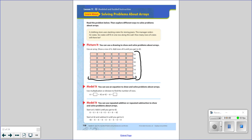It says use a multiplication or division equation to find the number of rows. We know that each row has 6 in it. How many rows are there? I love that I'm seeing fingers move because you're counting. Lucy? 7. 1, 2, 3, 4, 5, 6, 7. 6 columns and 7 rows to make an array gives us our multiplication equation. Go ahead and fill in that 7.